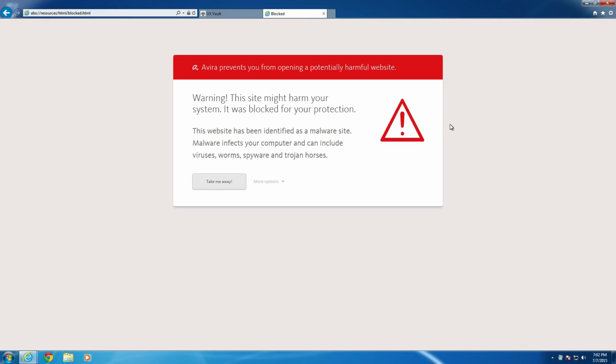So overall, both browsers get very good protection when it comes to malicious packages being delivered to the system, to the browser. However, obviously Chrome is going to give you that tracking protection, and Internet Explorer, from what I can see, not necessarily there. Maybe it's hidden, maybe it's in the background, because Avira does state on their website that it does have tracking protection. It doesn't say just for one or the other. It just says it has tracking protection.